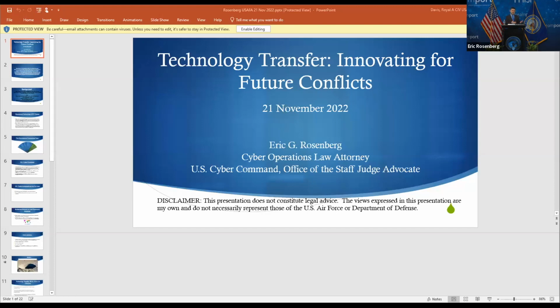Either way, so spinning out and spinning in, it's a key tool that we have to partner with the private sector and other non-federal entities.